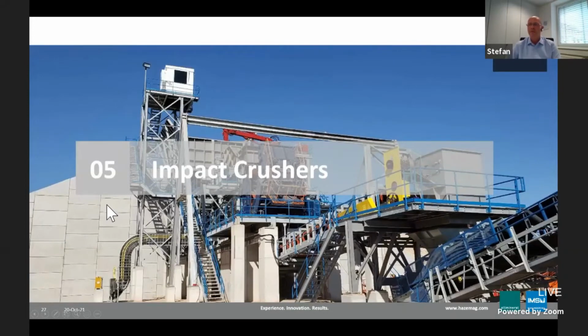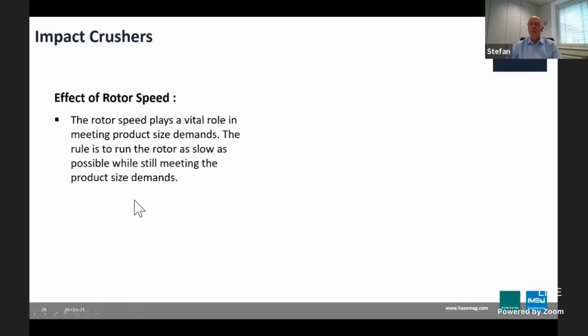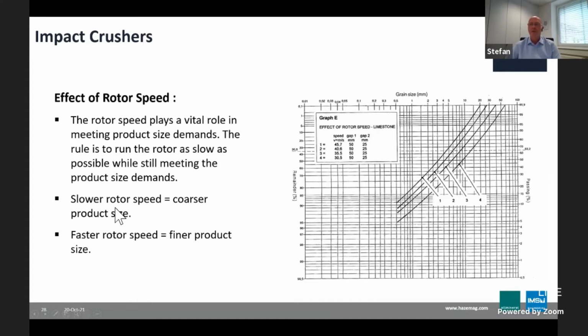The impact crusher. You have the effect of the rotor speed, and this is the most contributing factor in impact crushing, and it should always run as slow as possible while still meeting the product size demands. A slower rotor speed results in a coarser product size. A faster rotor speed results in a finer product size. As you can see here on this grading, it's always a parallel move of the gradation with the speed.